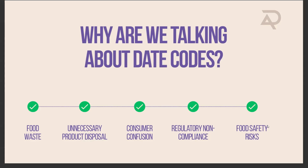Another reason we're talking about it is to reduce consumer confusion. And of course, regulatory compliance is such a critical part, because without compliance with our regulations and our laws, it really doesn't make sense for us to be in accordance. The rules are there for a particular reason. Having been an inspector for quite some time, that was such an important discussion I would have with my clients all the time: what date code are we using? Are we using a best before versus an expiration? At what point do you add your date? Is it the date that you're packaging and adding your date codes, or the date that you actually made the product? Those are some very important things. And all of this discussion is important because the ultimate aim is to reduce food safety risks.